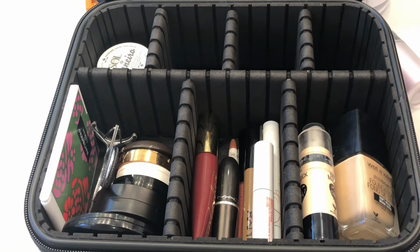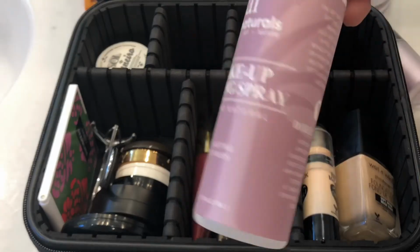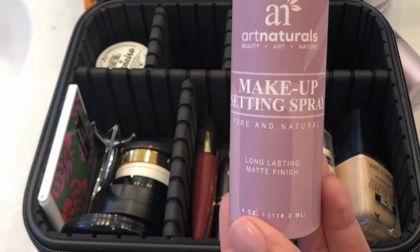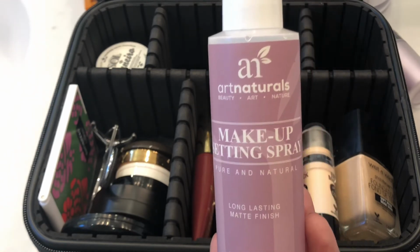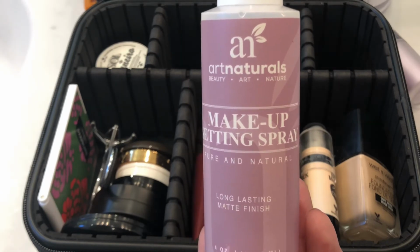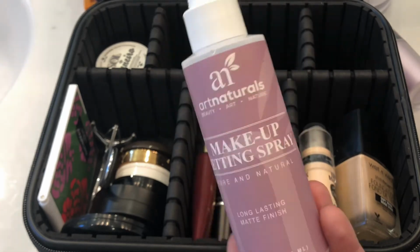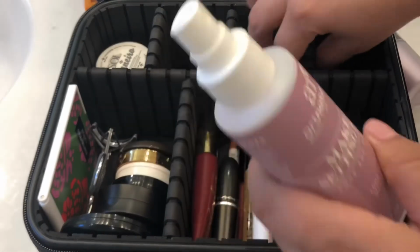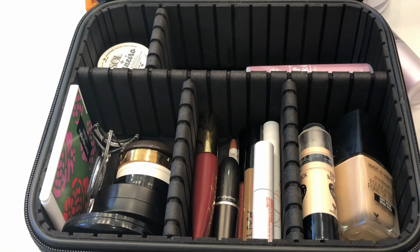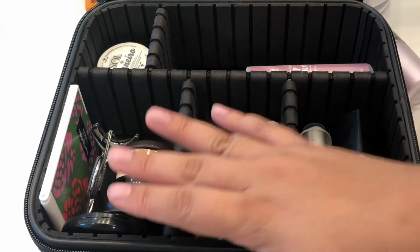And then I think once I have everything, oh, a setting spray. So this is the setting spray I like to use. This is Art Naturals, a makeup setting spray. I really, really love this. Because of my skin, I was always very hesitant to use setting sprays, and I tried this one and I really like it. So we're gonna have to move those over for that one because it's fairly long. And I think that is it. I got everything. So that's pretty much everything I'm gonna pack for my makeup.